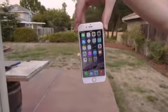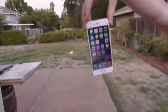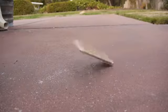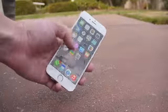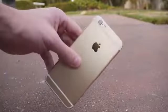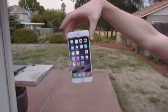So finally, we have the iPhone 6. This is the side drop test. We're going to do this in 3, 2, 1. Are you kidding me? Are you kidding me? iPhone 6, meant to land on its side, actually landed on the front, which, of course, resulted in a total shatter. iPhone 6 Plus side drop test in 3, 2, 1.